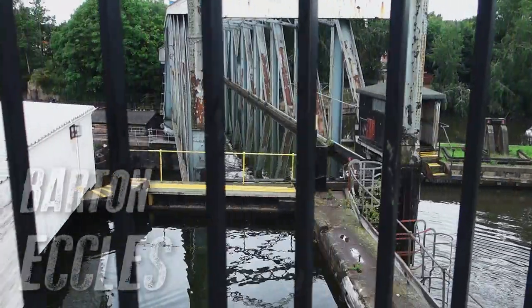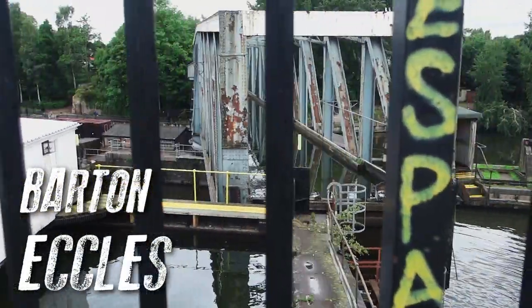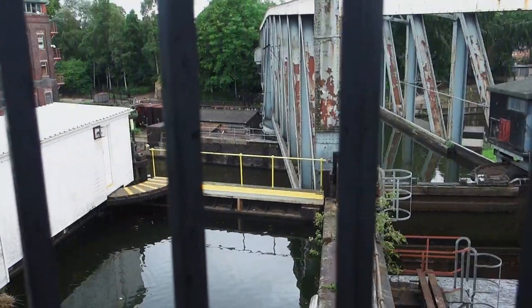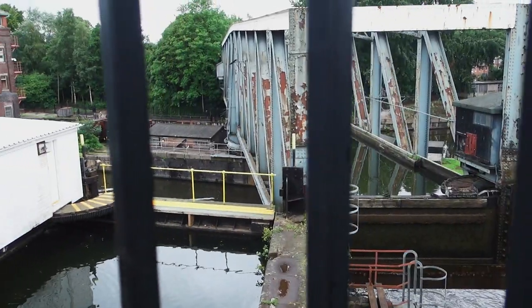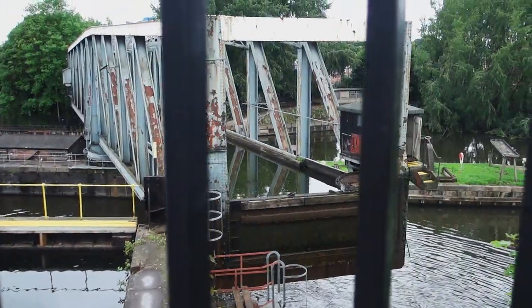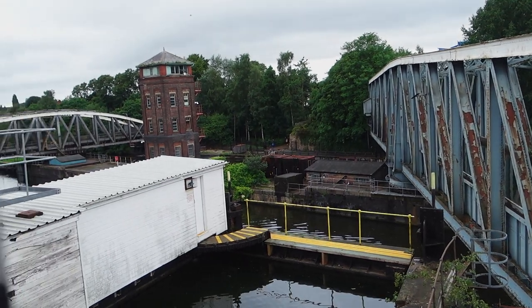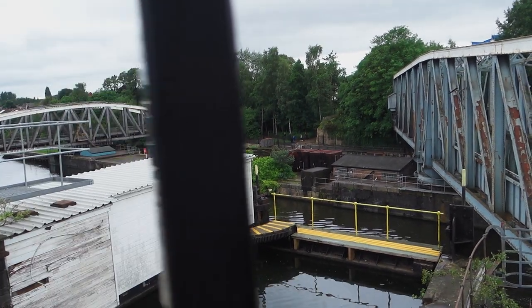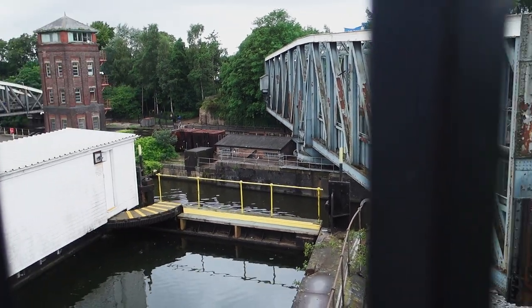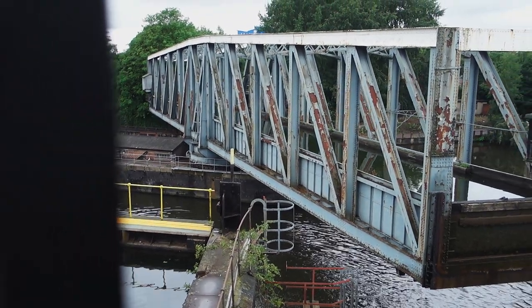Right, guys, this is the Barton Swing Aqueduct. You can see the old swing bridge down there, and if you look, we have caught it just in time as it's going, conveniently enough. Now, if you're wondering why we're filming this, as you've obviously seen, we're heading down to St. Catherine's Cemetery. But what the old ship canal has to do with that, you'll see a little bit later on.